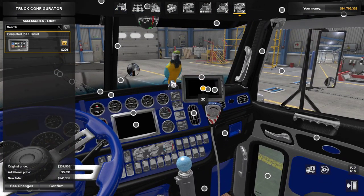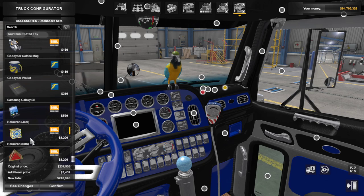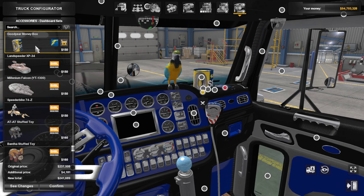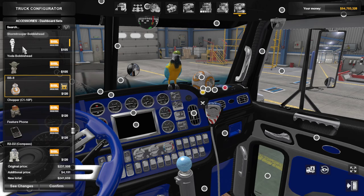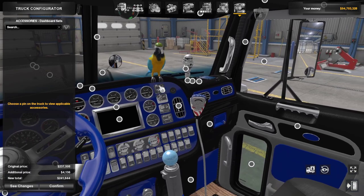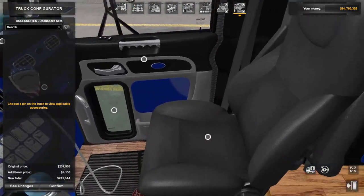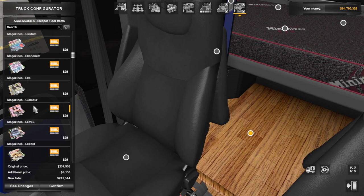Over here on the dash, we can put a tablet hanging off the dash. You can also select stuff on the dash. If you don't want the tablet, go ahead and click on the dash nodes. You can add anything you want. You can add a Samsung Galaxy tablet. You can add a can of Goodyear Money Box, Goodyear Mints, Stormtrooper bobblehead, Yoda bobblehead, all different types of stuff, man. It's just awesome with the features they have here. You can come back here, you can select stuff to put on the floor as well.